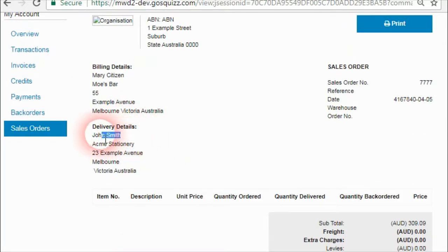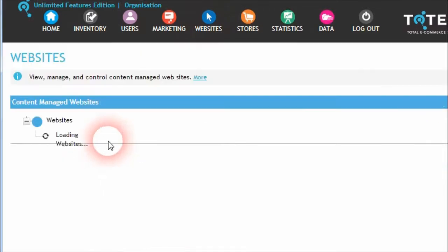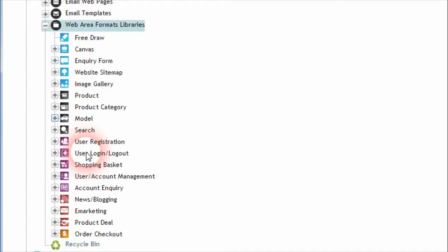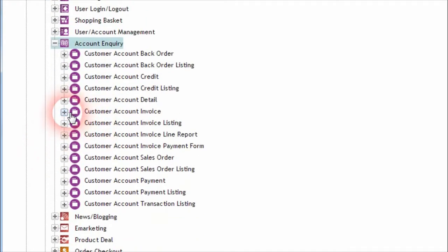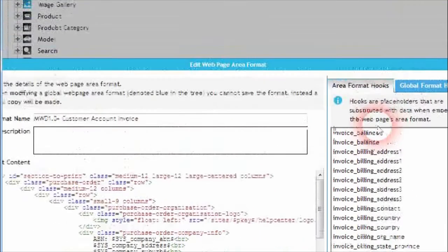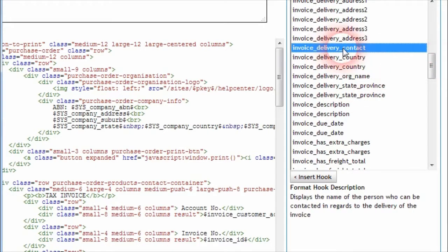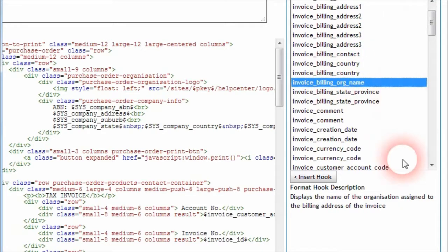So in this case, we can see this again for sales orders, and the same happens for back orders as well as credits. So within the administration center, if we go into the websites interface and we go down to the web area format libraries, under the account inquiry section, if we go into the customer account invoice formats and view the format, the new hooks that have been added are called invoice delivery org name and invoice delivery contact, as well as invoice billing contact and invoice billing org name.